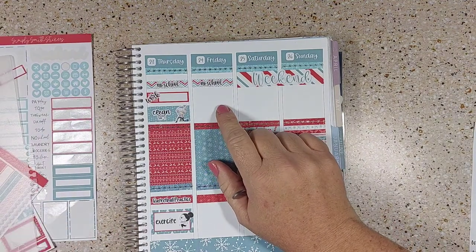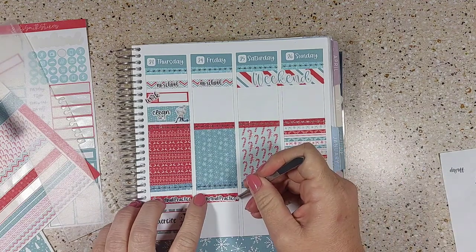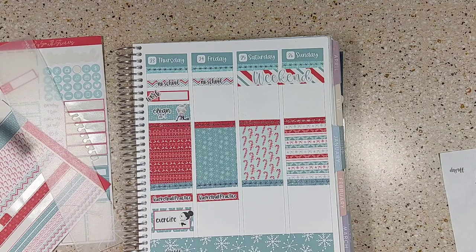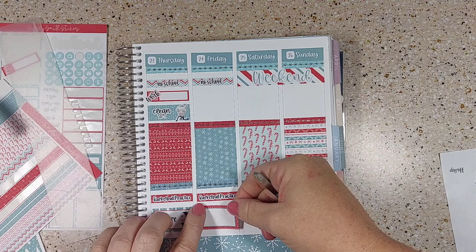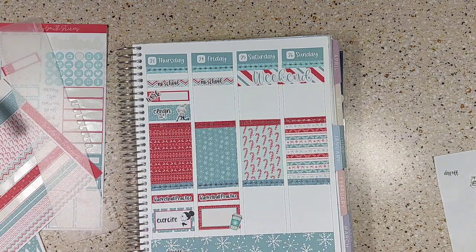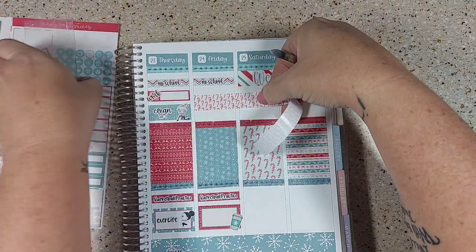Okay, so for Friday, it is Christmas Eve. So let's do... We're going to be back in time for practice. We have to be at his dad's at noon. I'm going to put that down here because I want to put that Christmas Eve sticker up there. Alright, so I have this little coffee cup. I don't know where they're from. I have a couple of them that I'll be using, but I want to use that there. And then I want to use this candy cane up here. It's going to be super busy, but it's fine. Up here.